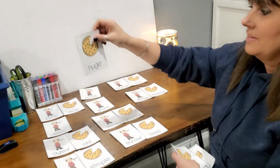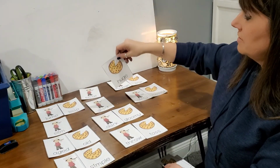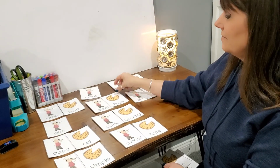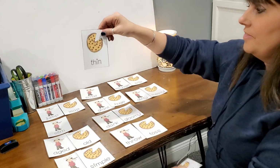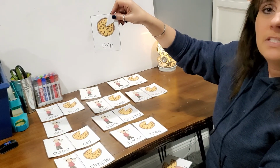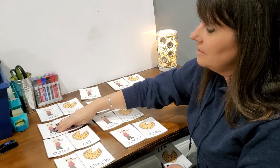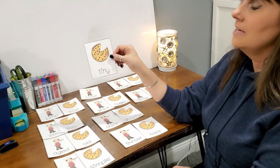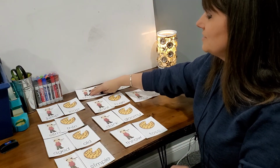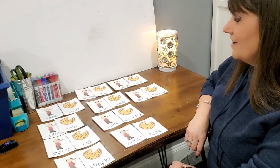All right, three more. Let's see how we do. Huge. Let's see this one. Slim, giant, or small. What means the same as huge? Giant. You got it. Thin. I like a thin piece of pizza. Thin or slim. There we go. And the last one is going to be easy. Tiny or small. So there's our matches. I hope you can see those okay with my camera.